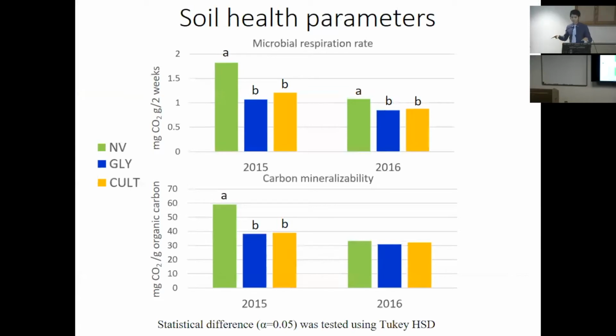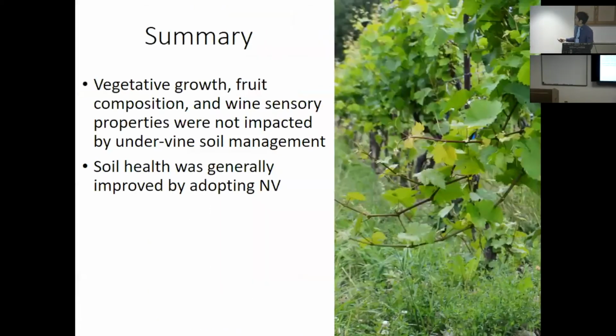So overall speaking, our soil health was improved throughout the years. To summarize the physiological perspective, vine vegetative growth, basic fruit composition parameters, and wine sensory properties were not impacted. There are no differences among the treatments. However, natural vegetation treatments basically improve the soil health.